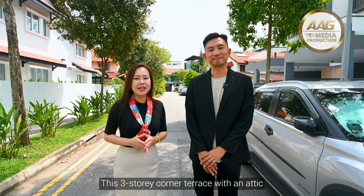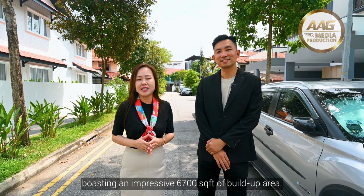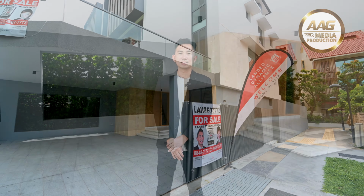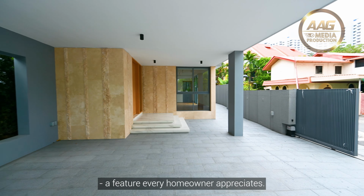This 3-story corner terrace with an attic sits on the 2,687 square feet freehold land, boasting an impressive 6,700 square feet of built-up area. Starting at the entrance, we have a spacious car porch that accommodates 2 or even 3 cars, a feature every homeowner appreciates. Absolutely, but wait until you see what awaits inside.